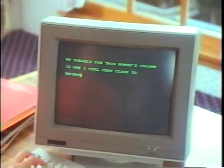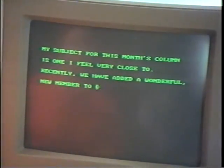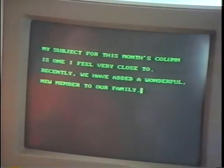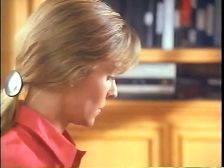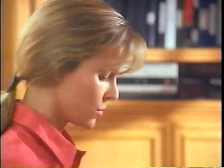My subject for this month's column is one I feel very close to. Recently, we've added a wonderful new member to our family. The all-new Toyota Previa, our sleek, eye-catching new minivan. The Toyota Previa goes beyond what a minivan can be. It strikes that perfect balance of cutting-edge style, excellent performance, and family utility. But what really impressed us was the 1991 Previa's terrific design.